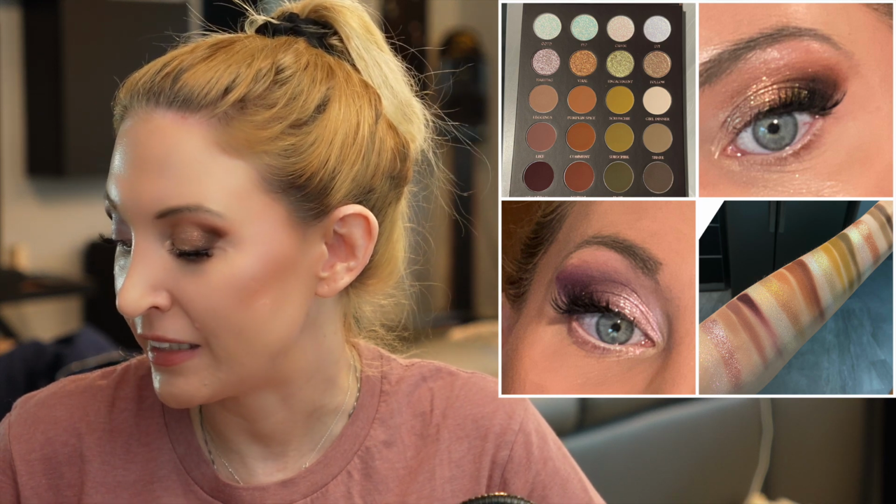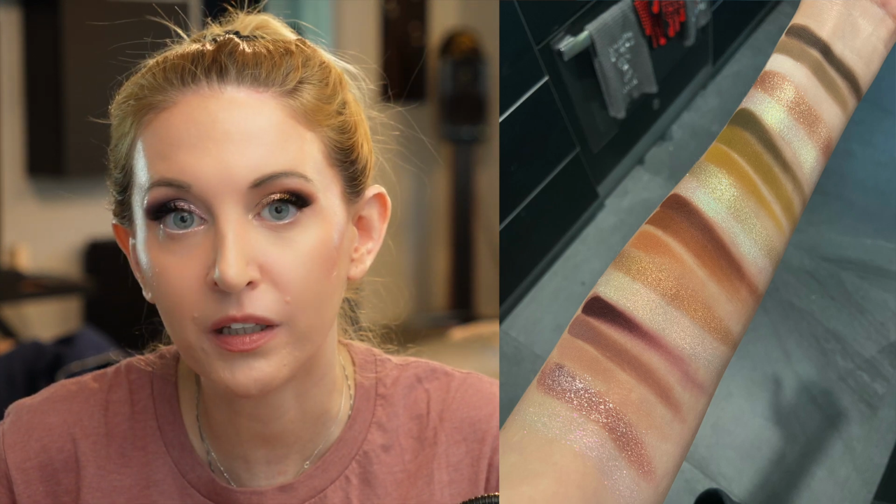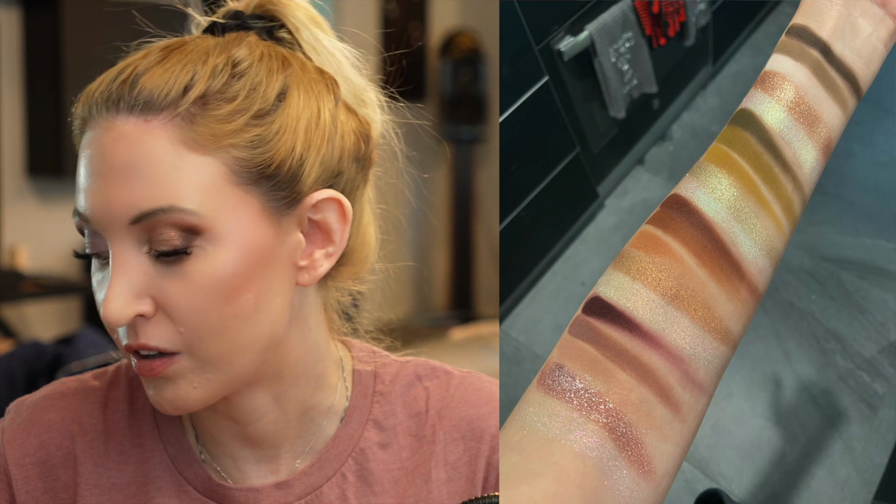If you can tell, I have two different eye looks on today, but I thought this was still worth putting out there because I don't think I need a lot of time with this palette to tell that I absolutely love it. I am very familiar with the Glaminatrix formula, and it's the same formula that I know and love, and actually a color story that I will probably use more than any of the other palettes that I have. What I typically use my Glaminatrix shades for are the shimmers.